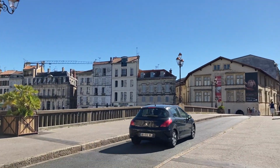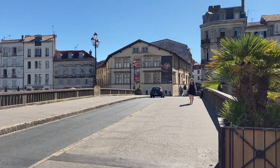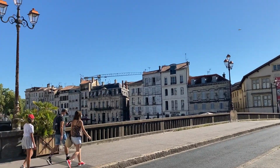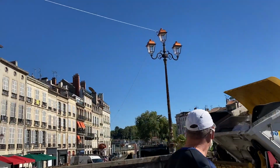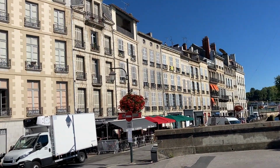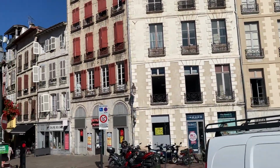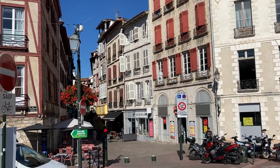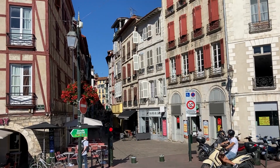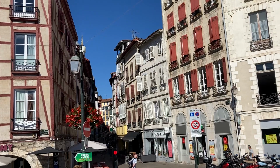In the distance across the bridge from me is the Musée, the History Museum of Bayonne. It's very interesting, highly recommended. More of these facades, so these are less colorful than the ones we've just seen. And here's a peek at one of the beautiful streets in Le Grand Bayonne, where I will go in a few minutes, to take you on another part of my trip.